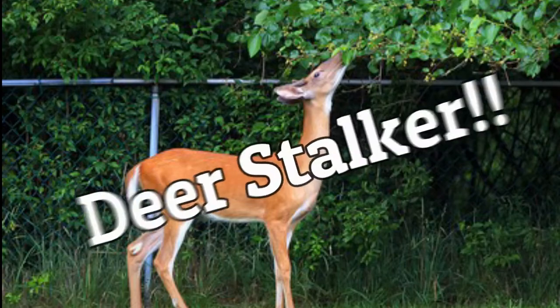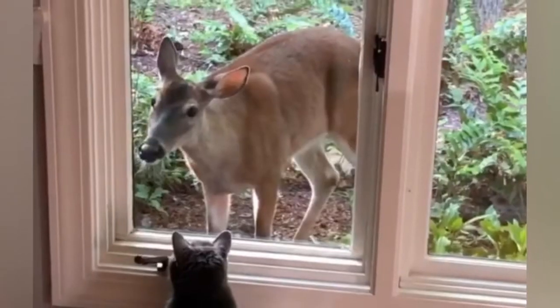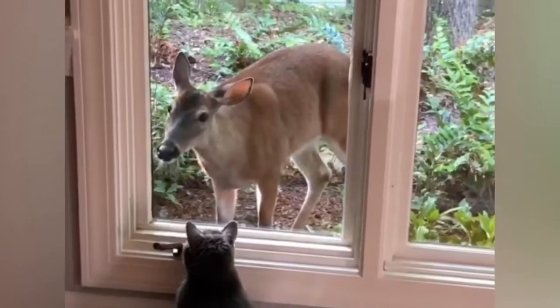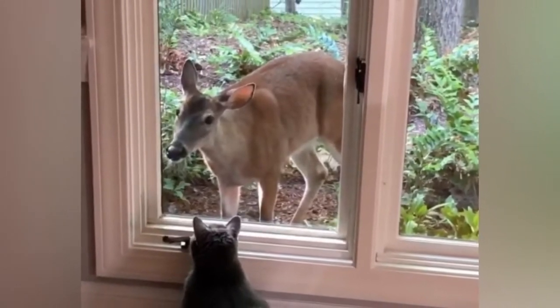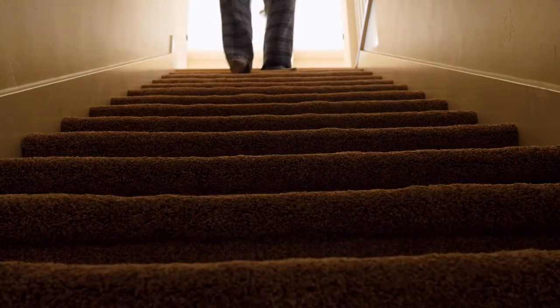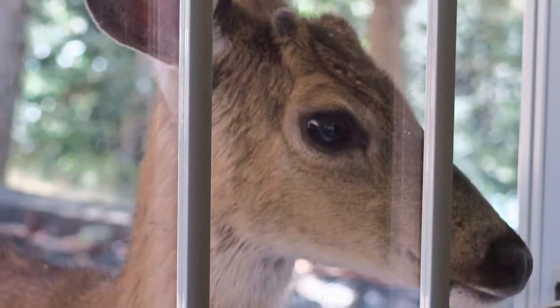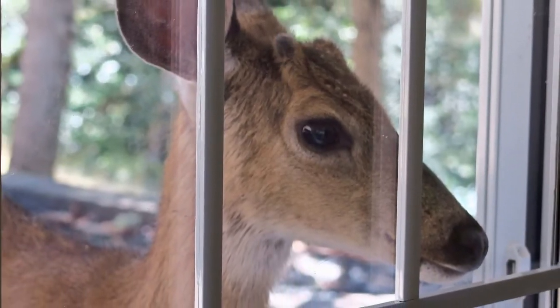Okay, now I'm gonna admit, I became the crazy deer stalker. I was checking out my windows, I was peering and peeking outside every couple of minutes to see if they were coming for a snack. I would try to sneak down my stairs and look out the window. And the reason I say sneak is because deer seem to be able to hear you 1 billion miles away. So I wanted to catch them off guard.